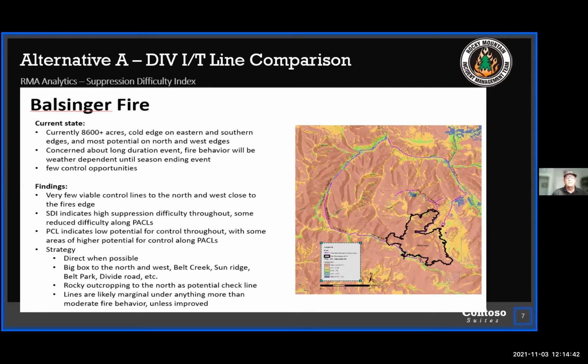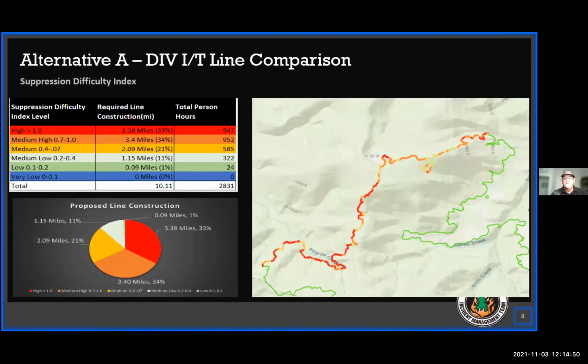And we did a line comparison, which shows if we were to go in and go direct, this is what the actual perimeter of the fire would look like. You can see in this line comparison, Cody had mentioned this in his presentation, there's quite a bit of red and quite a bit of the orange, which shows that this would be a very difficult line to put in. And this also would be very difficult ground to get an injured firefighter out.